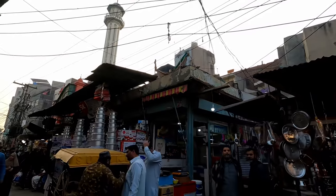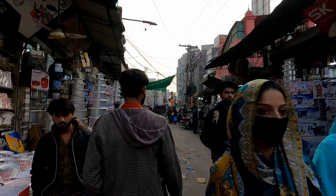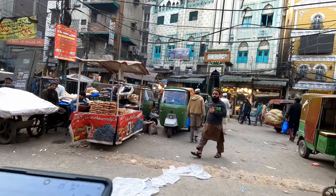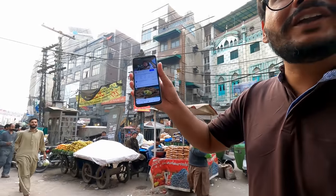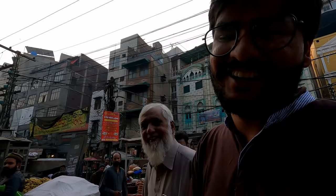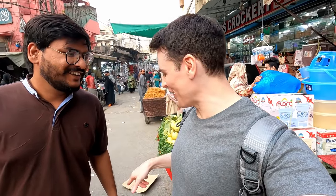So I believe this is the Rangmahal here. Still don't see any hats. Look the man. What's this? I'm not Look the man. Who are you? I'm Dale Phillip. That's my friend. First time in Pakistan. First time, yes. That's Luke. He's from Australia. I'm from Scotland. Scotland, yes.